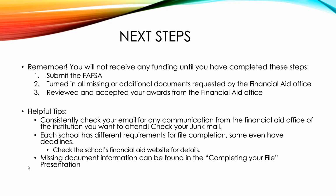Once you have submitted and the school that you're trying to attend indicates that you have some missing documents or additional documentation that they need from you, they can be found in the completing your file section of your school. They will be sent in an email, but we have also included a missing document information completing your file presentation, which you can look at, especially if you are trying to attend self.